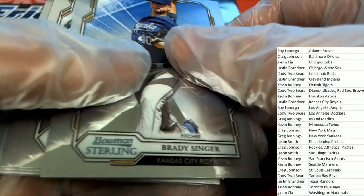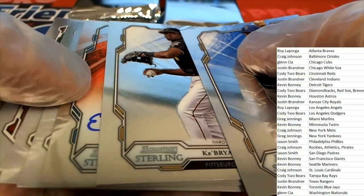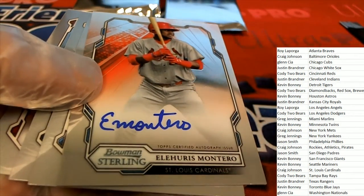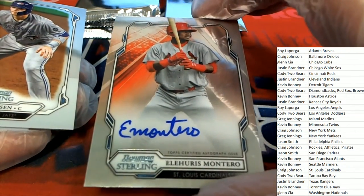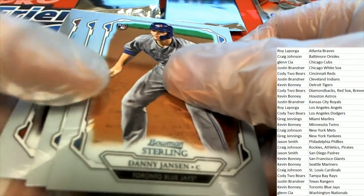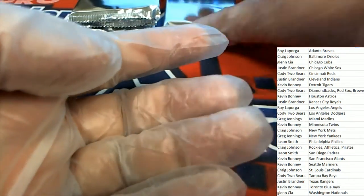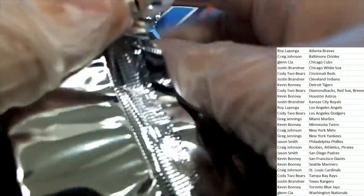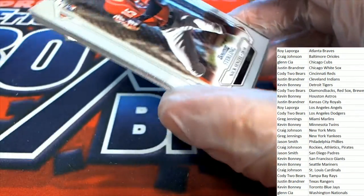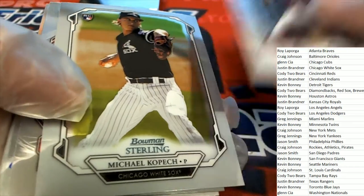Good luck, everybody. Here we go. The first hit out of Bowman Sterling is a Montero. Congratulations, Craig. That is a base auto of Montero for the Cardinals. Nice coping.